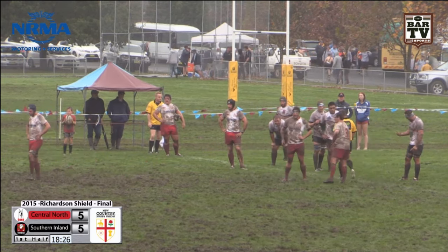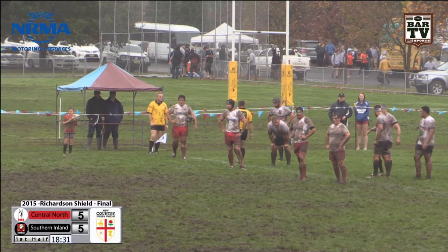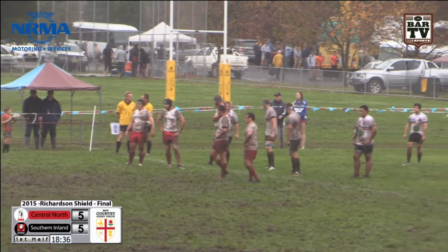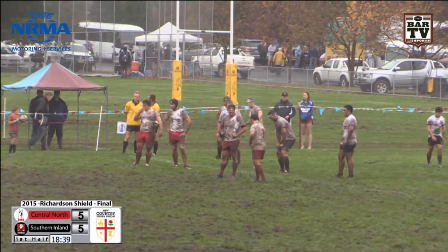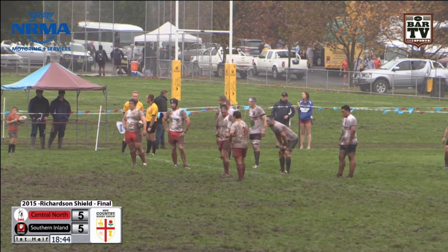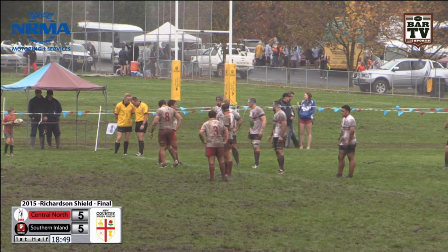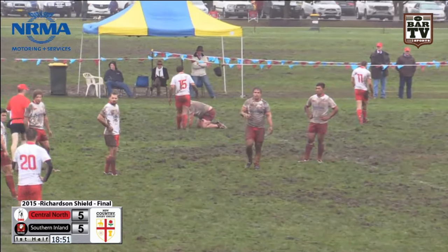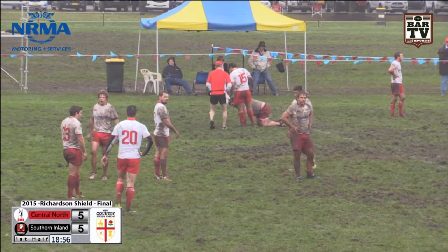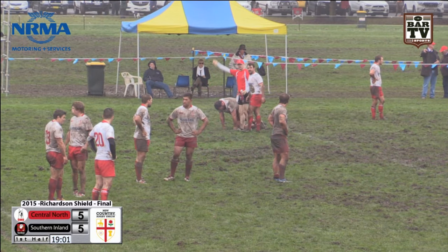So a little bit of a stoppage in play here. The big front rower. Maybe he could smell the barbecue. Maybe he's stretching something out. Looks to be like a hamstring strain, but the last time this little prop forward here played, I didn't have hamstrings, so not a good sign for the Central North team. Having to change so early on.